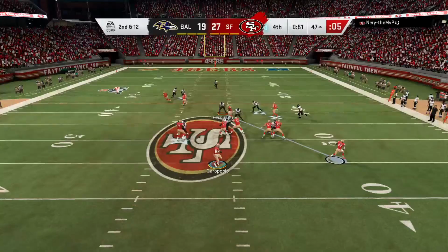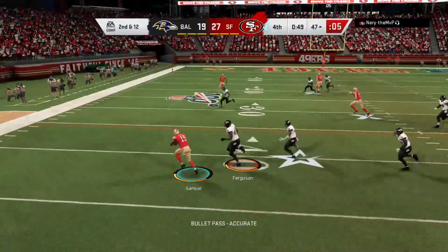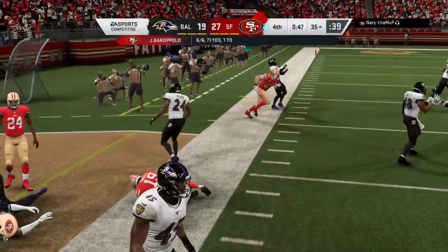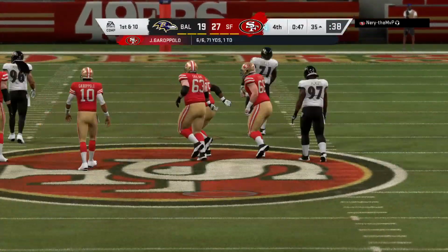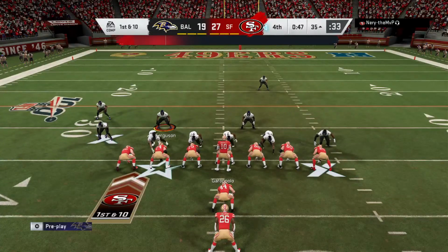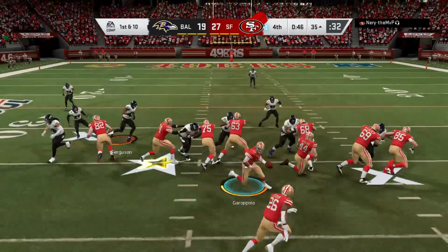To throw is Garoppolo. Man open, that's Deebo Samuel. He'll get a dozen there, and it's a first down, 49ers. Garoppolo in the offense with a 1st and 10. And he's a perfect 6 for 6 here to start the ball game.